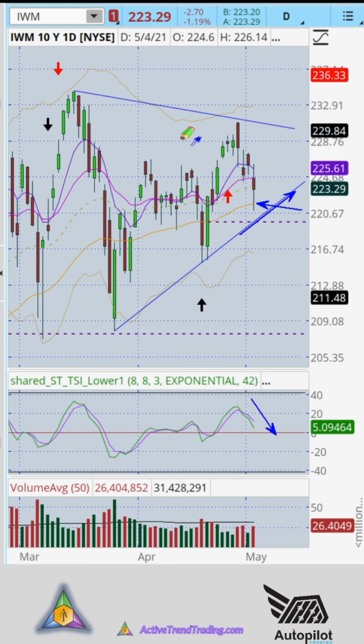Another thing, a couple of things to pick off of this chart to notice. The gap ups on the way up have now been closed. So those gaps are in fact closed to the downside. Basically, all I have on the IWM.